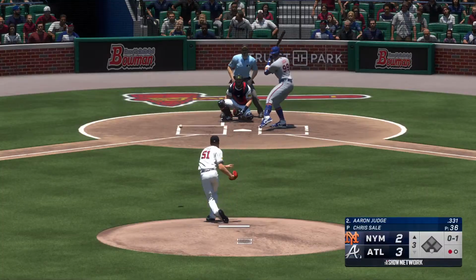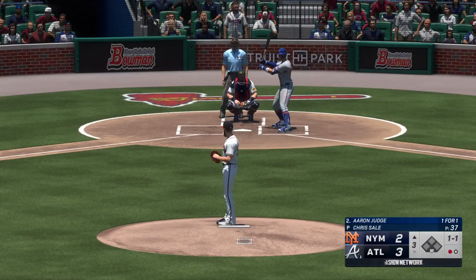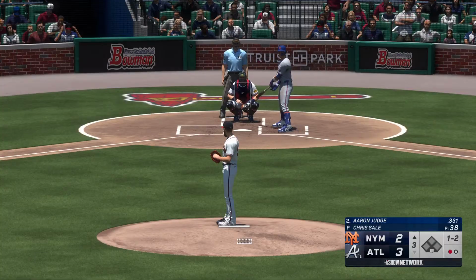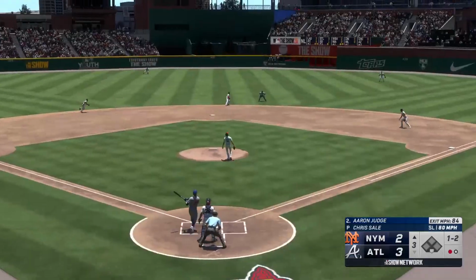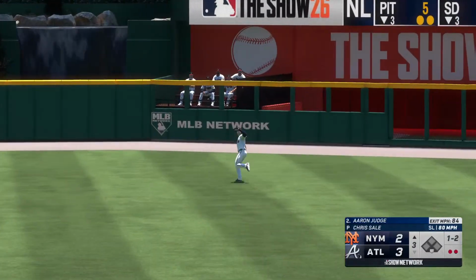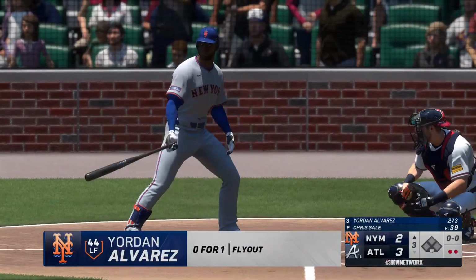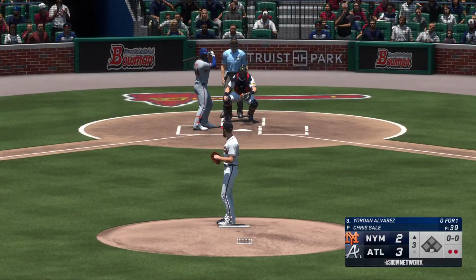Oh, 1 now. Ball. And Judge spoils that one. This one in the air, center field. And there's 2 away. It's a good recovery, though, after giving up the home run. Not allowing it to stay in the head, but going to work at the next hitter, and a tough one at that.